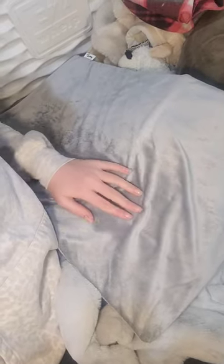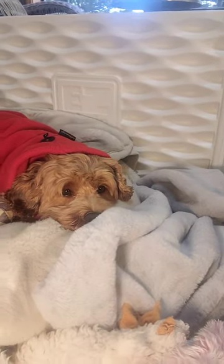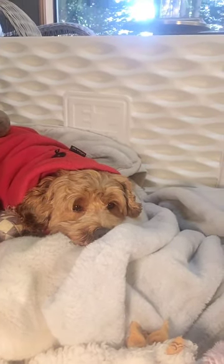So I am in Ruffie's little whelping box with her, and we are trying out her new heating pad. This heating pad will be what keeps the puppies warm. One thing that's been really interesting about this process is that the puppies need to have their temperature regulated for the first 2 weeks of their life. So we are trying out her heating pad, making sure that it's working properly.